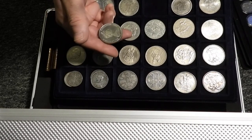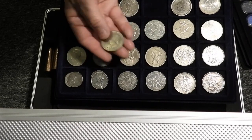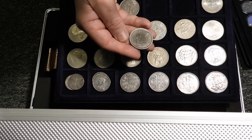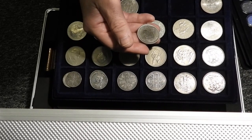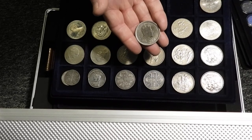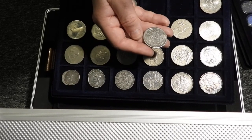Elizabeth II on that one. That actually says Gibraltar, 1993 on that side. Yeah, another one of them, same as that. Edward the 7th, it's a different one. King and Emperor. If you can see it. It says $1. 1904.